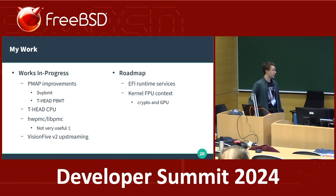Same thing with kernel FPU context. I think every other architecture supports this now. This is essentially, within defined areas, being able to use floating point instructions and registers within the kernel. It's not too much work to support this, and it will eventually be useful for in-kernel crypto drivers and GPU drivers.